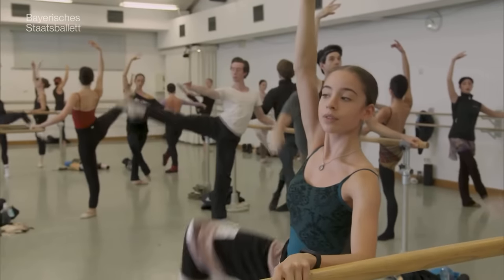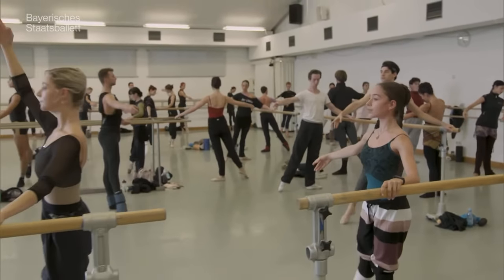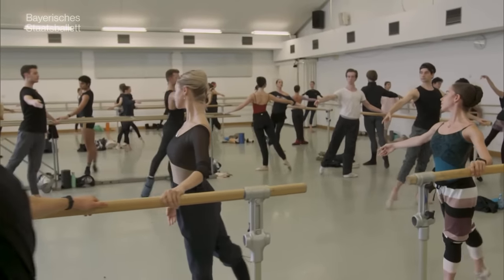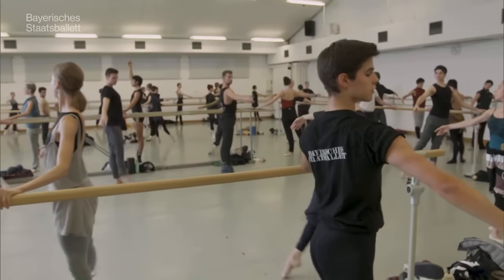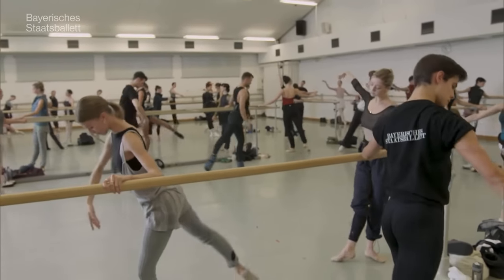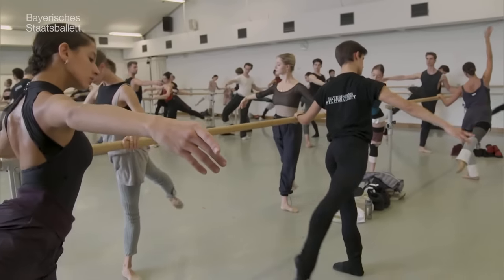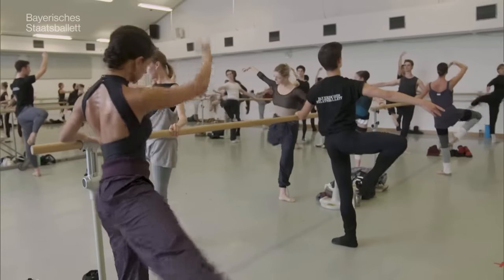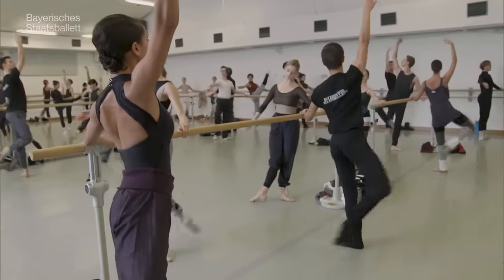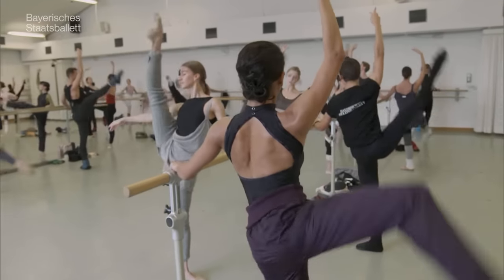Jeté up. Fifth position. Cross and turn out. Cross. And open wide, open, open, small, big, and generous épaulement. Left leg turns out. Up, round, up.